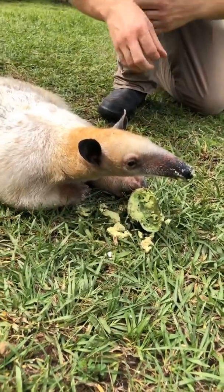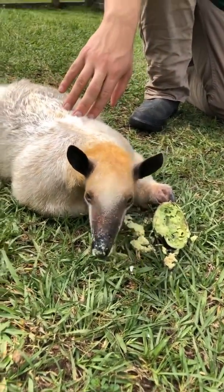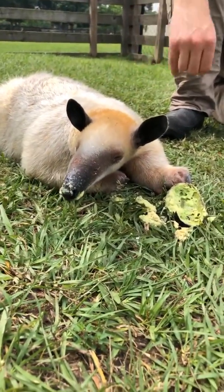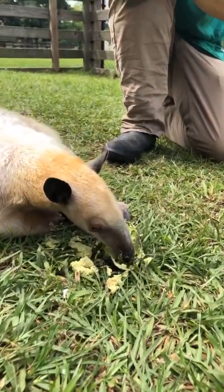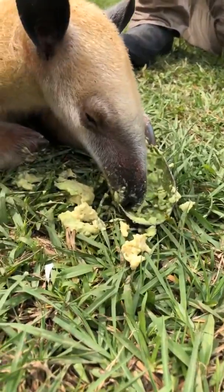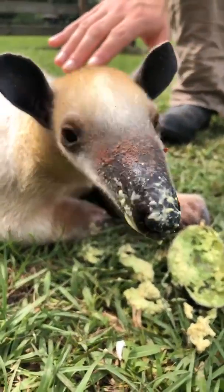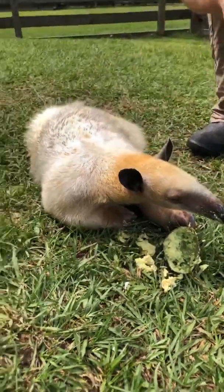In case you guys are wondering, the tamandua right here, like I said, doesn't have any teeth and eats ants. So you might be wondering, how is it that the ants don't sting them? They have extremely sticky saliva. Whenever their tongue comes out and catches a few ants, the ants get stuck on the tongue and can't move. They also won't feast on just one ant colony a night. They'll go and find different ant colonies.